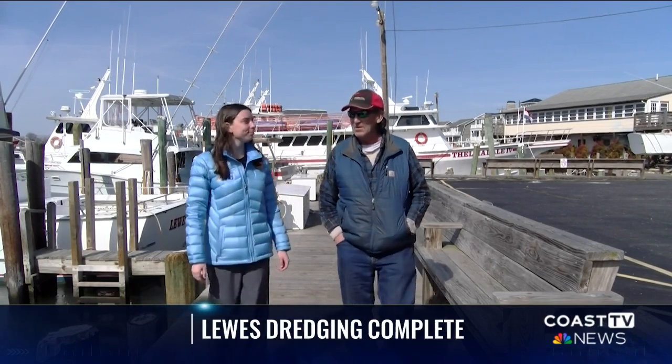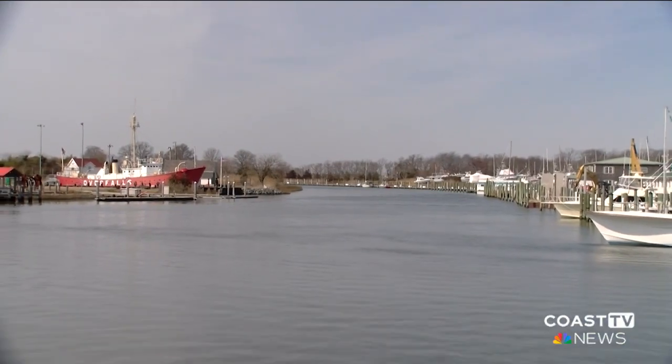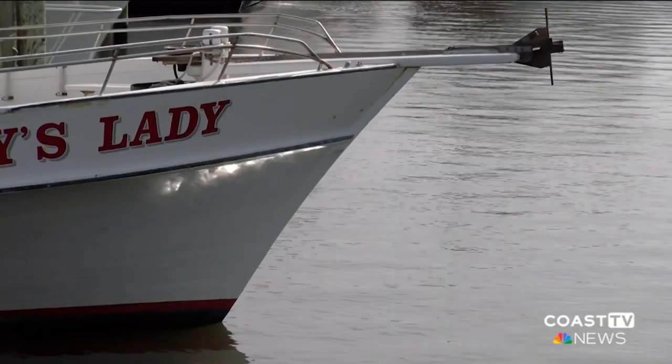Parsons owns the Fisherman's Wharf. After months of waiting, Parsons says dredging is already proving its worth by removing hidden obstacles. If you got in too close, you'd catch up on a mud bar that was piled up there, and sometimes it would make you stop. So you had to make it a lot wider. And yesterday, it's just nice and smooth and easy as it can be.